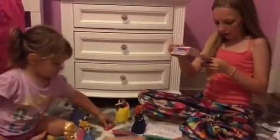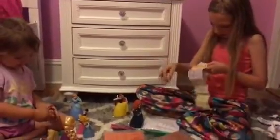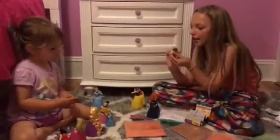This Shopkin is in a blind bag. And look, it's a Peckin. So let's see what it is. It's not there. It might be in this one. Let's see. Yes, her name is Polly Teapot, and it looks like she's a kitty.